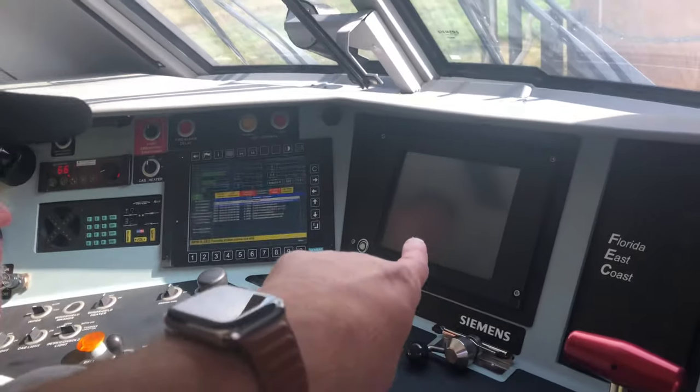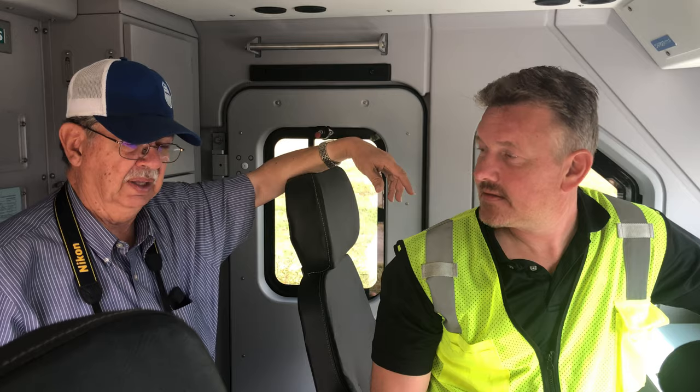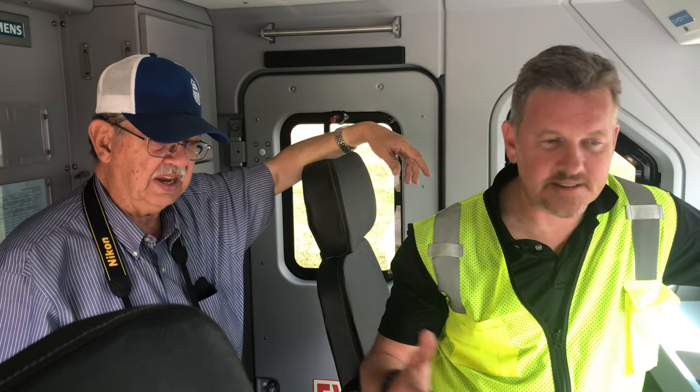On this screen right here, Tom? Exactly, that's the PTC screen. You get a penalty application versus an emergency application. That's what I've heard from my Amtrak buddy. Three miles an hour and five miles an hour, plus or minus three. This is the federal code.